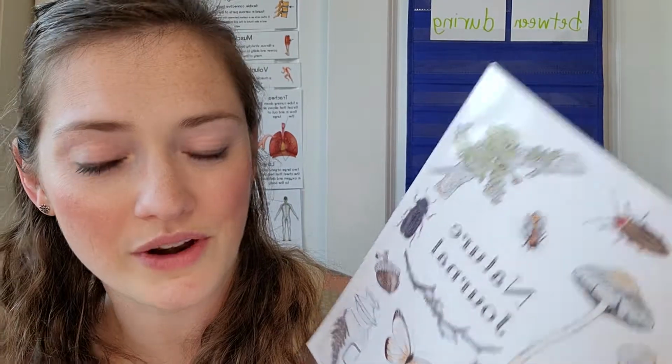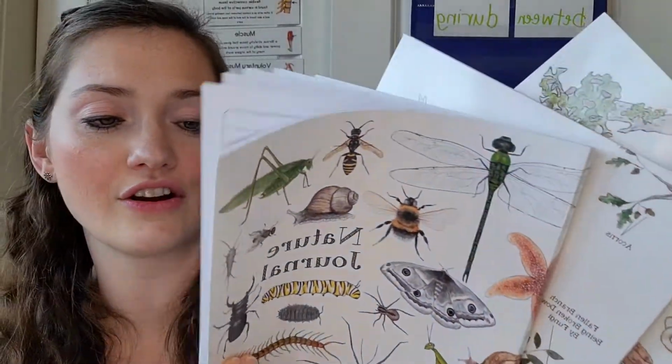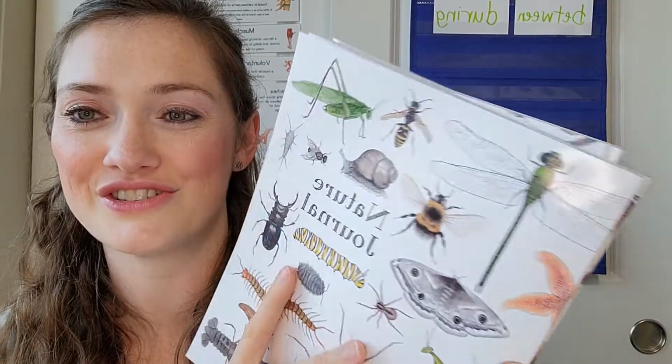So I was a little disappointed about that, but I decided to get it anyways because we're okay with color pencils, especially right now. As they get older, we can get the thicker quality nature journal notebooks. And I mentioned in my last video all the different notebooks that we got from Walmart.